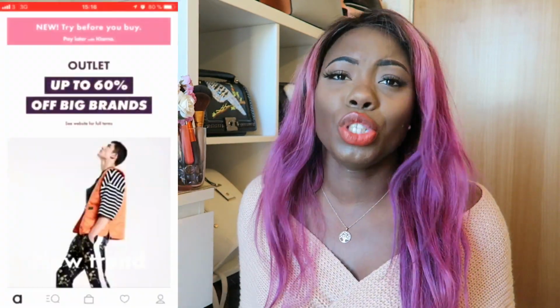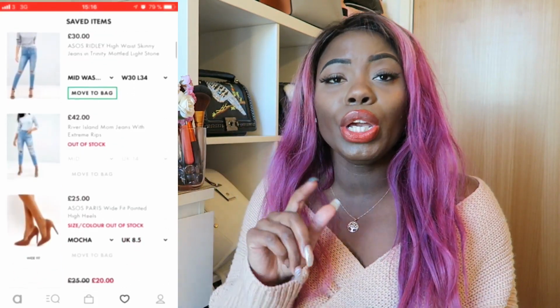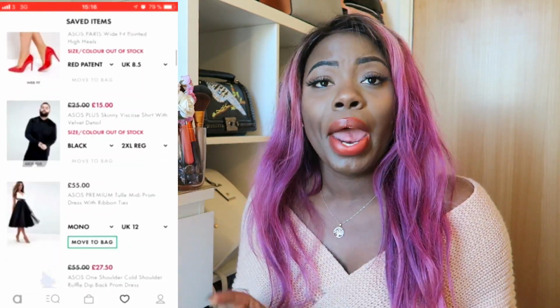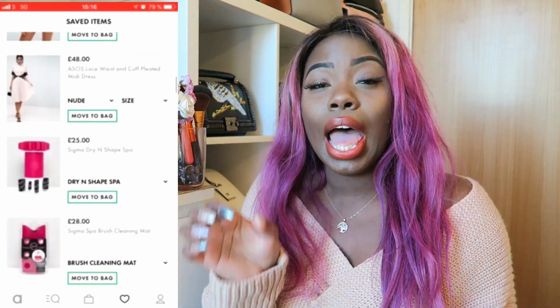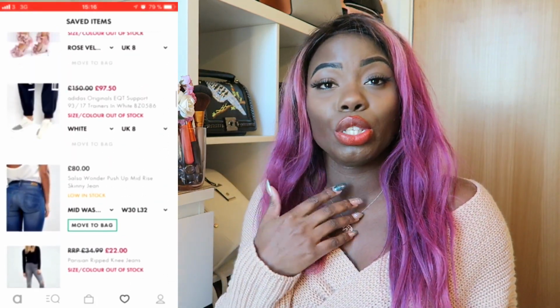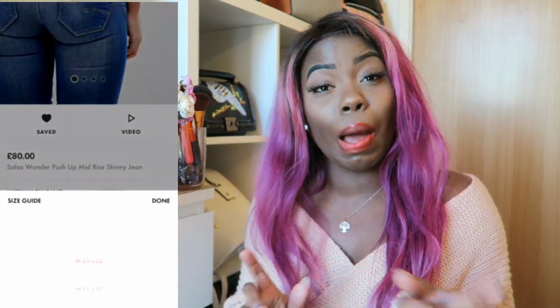But just for information, if you have the ASOS app or if you don't, you need to get the ASOS app. It's easier to use because you can list everything you want in your favorites. You can check when prices go down because it always tells you low price and it gives you the new price. It tells you when things are low in stock, which means you need to hurry and get that item because it's about to go.